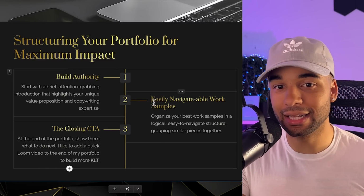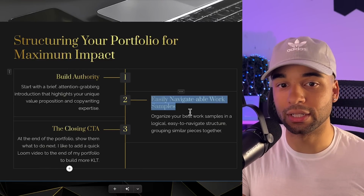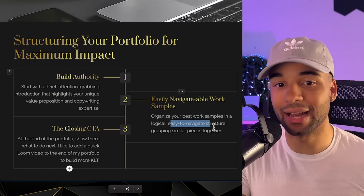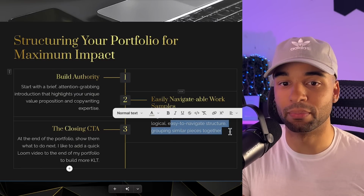Next is easily navigable work samples. Organize your best work samples in a logical, easy to navigate structure, grouping similar pieces together, okay? You don't want it to be a jumbled mess of words. You don't want it to be super overly detailed, okay? You want it to be easy to navigate. And I have a whole template at the end of this video that I'm going to give to you guys.